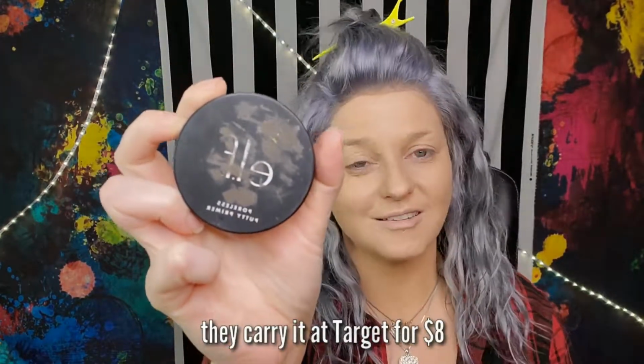Oh my gosh, I cannot believe I didn't mention this. e.l.f. Poreless Putty Primer. I'm so sorry it's dirty, but it's me. So this e.l.f. Poreless Putty Primer blurs your face so much.